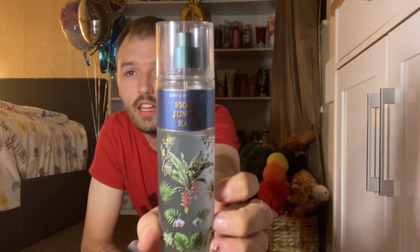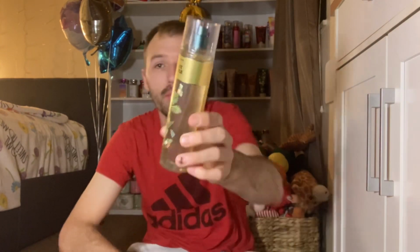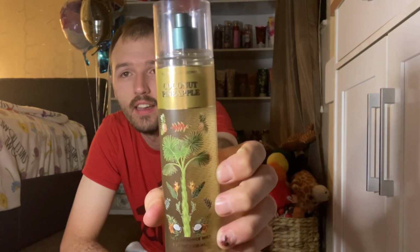Along with the sweet petal pound cake. If you like this one, then look for this at semi-annual sale online. And then just some more online exclusives, if you like the fresh jungle rain here, and if you like the coconut pineapple from the tropical line. Those are online exclusives. And they also have the Tutti Frutti candy from Easter time, which is also an online exclusive.